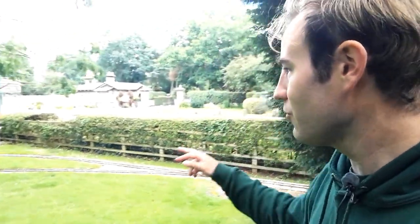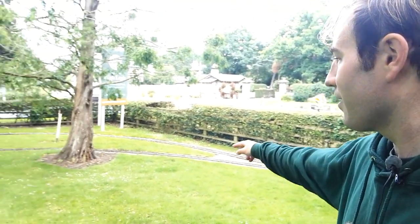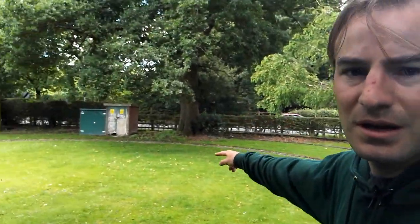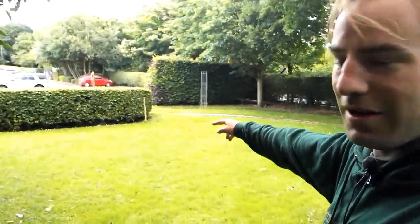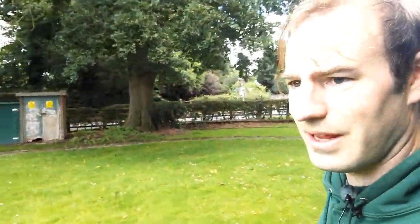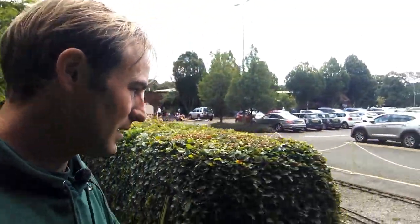Because yeah, there is another junction. So in the station there were two tracks, but the two tracks in the station actually part company here, and then they go round past the swamp cypress and the oak tree, and then they go behind the hedge. So when we come back down here to the other side of the hedge, we'll be back to near where I parked my car.